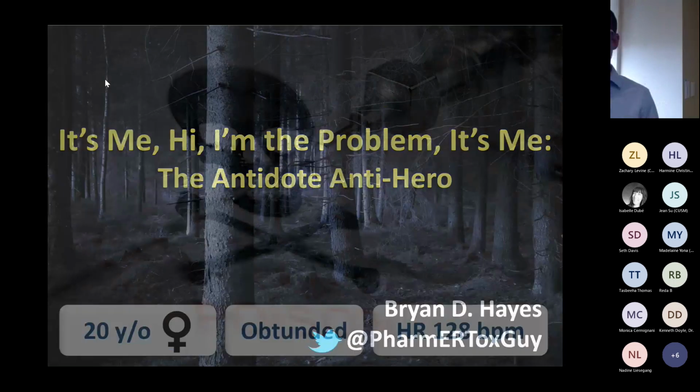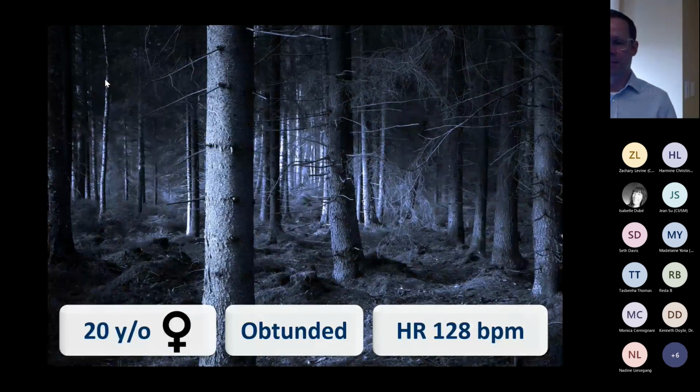All right, so back when I was a first-year pharmacy resident, I had this case. I was doing my ED rotation, and I was with this prominent toxicologist, Ed Boyer, and we had this case come in. And it was a 20-year-old who was found down in the woods, completely unresponsive, and tachycardic, as you see here. And he was brilliant, and he's part of the reason I actually went into toxicology in the first place. But we were in the ED, and he was like, "I think she's anticholinergic. We should give her physostigmine."